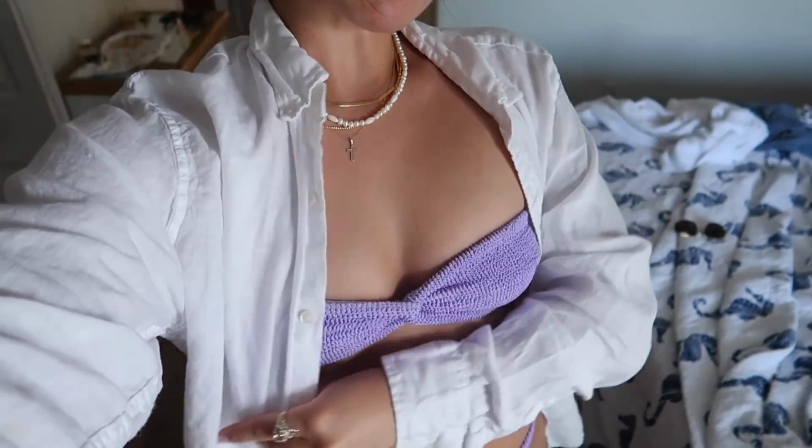The rest was history. We just got home from breakfast, getting ready for the beach. I have my Hunza G scrunchie in my hair right now, which matches my purple Hunza G bikini. And I'm wearing a little white overshirt from J. Crew. It's a linen.